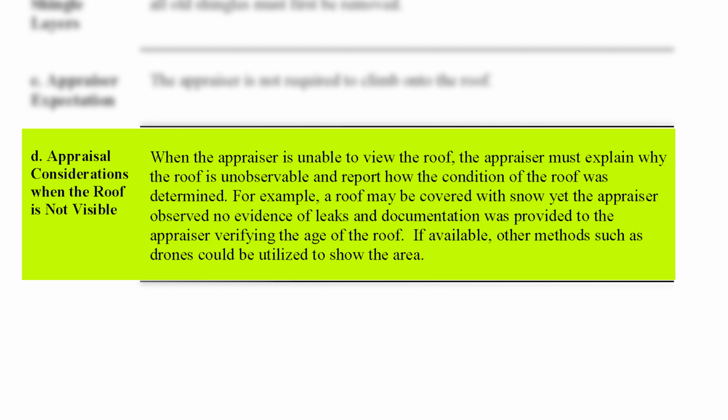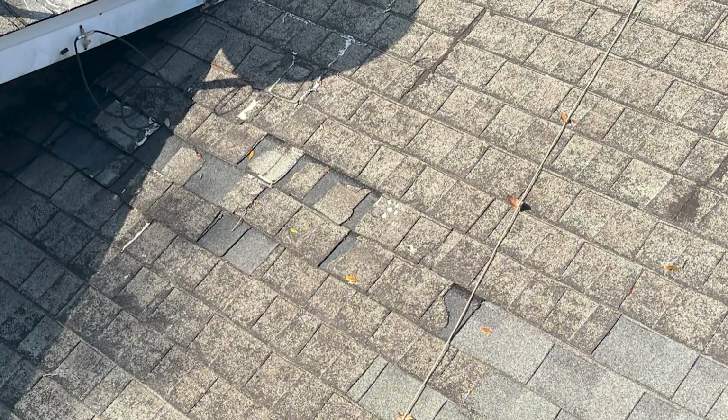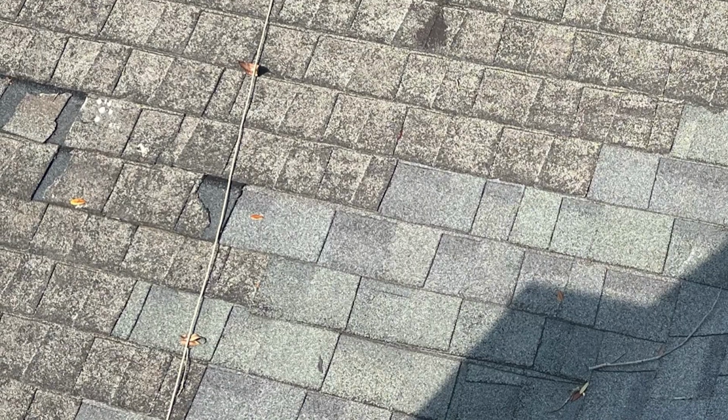For example, a roof may be covered with snow, yet the appraiser observed no evidence of leaks or documentation was provided to the appraiser verifying the age of the roof. If available, other methods such as drones could be utilized to show the area. Here are a couple quick photos of a roof that needs to be replaced and exactly how it looks like. And this one's pretty obvious. One quick tip about roofs, always check for permits.